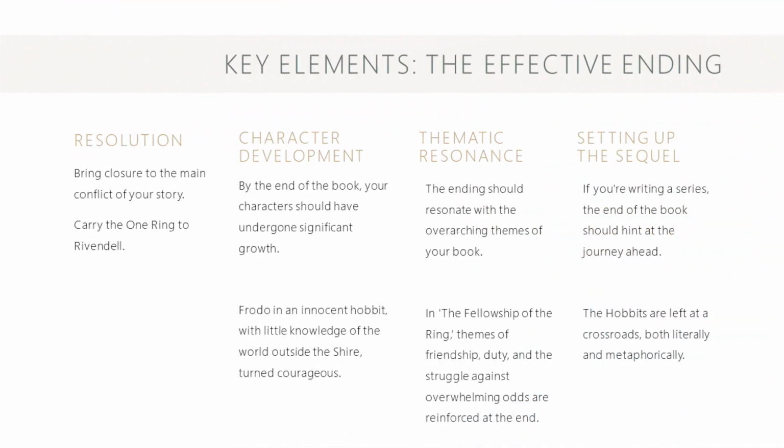Despite it being the first book in a series, The Fellowship of the Ring wraps up a significant subplot, Frodo's journey to Rivendell, and the decision about the ring's fate. That was the primary focus of this book. Throughout the book, we see Frodo struggle with the weight of the ring, face numerous challenges, and eventually succeed in bringing the ring to Rivendell.